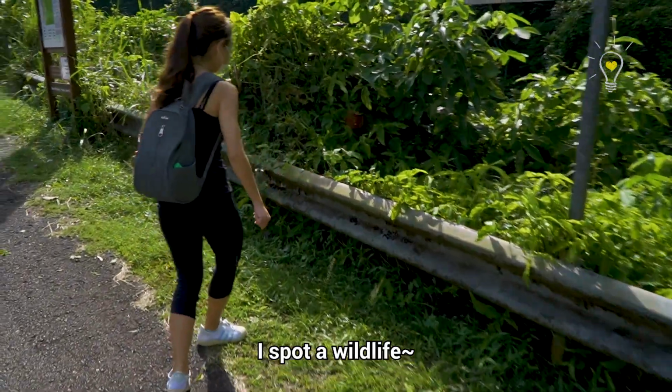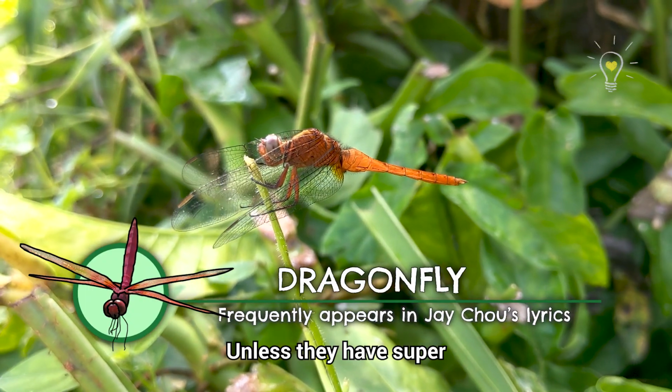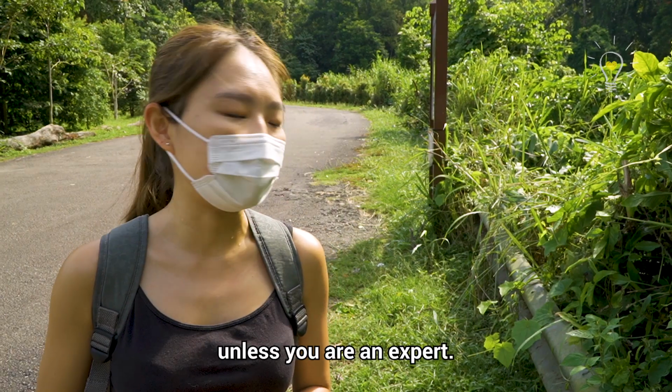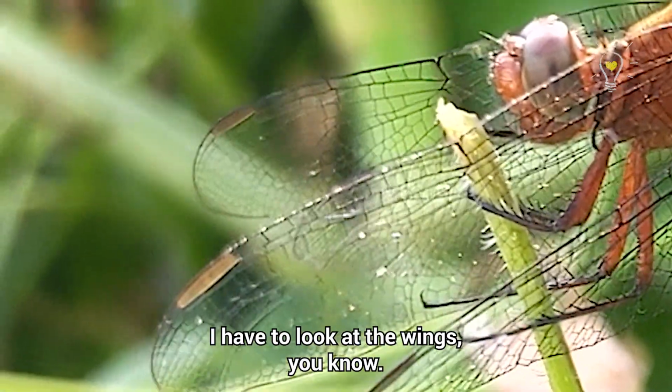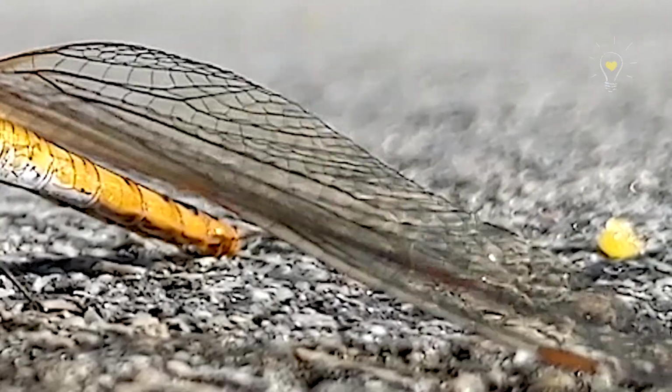I spot the wildlife. Alright, wildlife number one. Dragonfly! Dragonflies are quite difficult to ID actually, unless they have super bright colours or you're an expert. I remember in my undergraduate days, I had to look at the wings. The vein pattern on the wings actually differs from one dragonfly to another.